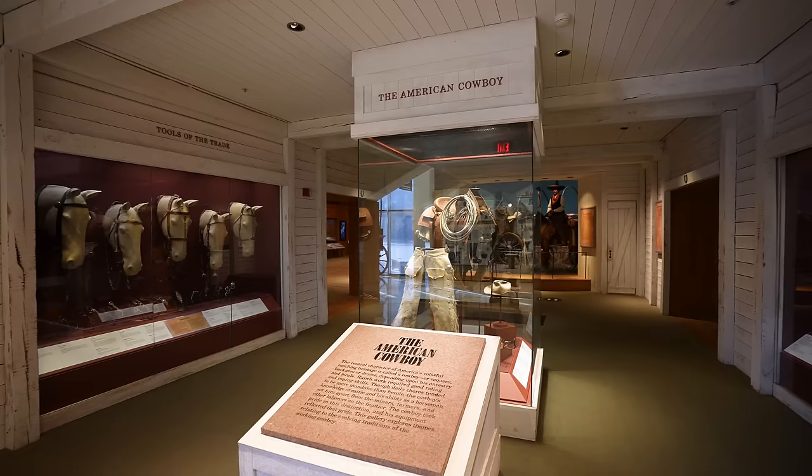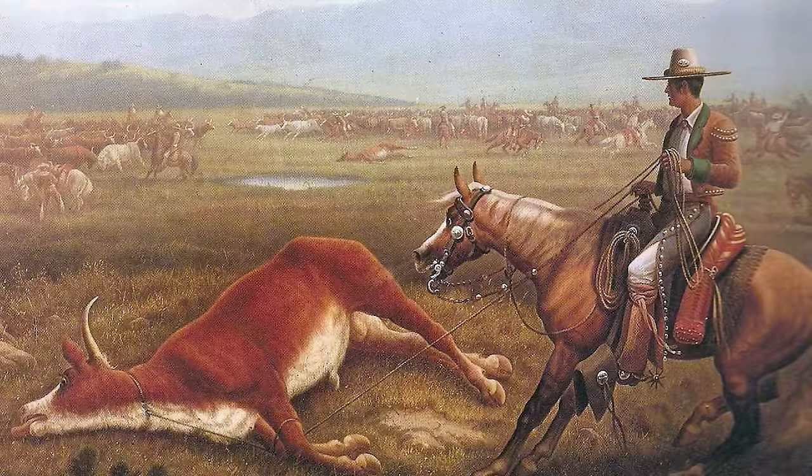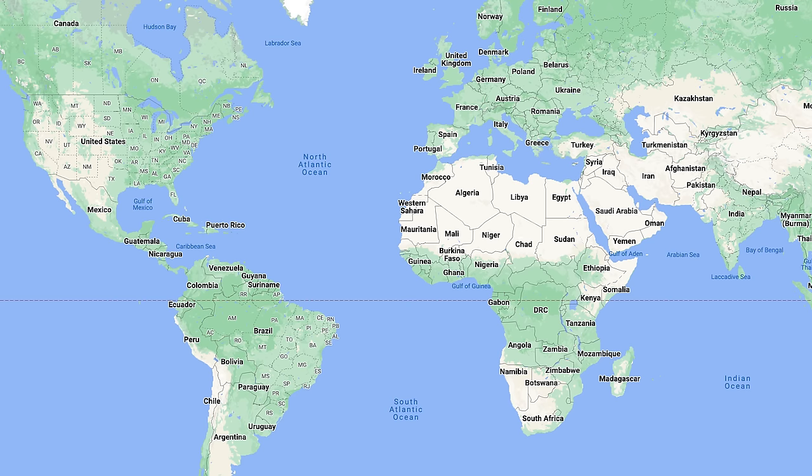Michael first took us around some exhibits that explained how cowboys originated. In North America, the first cattle and horses arrived in Mexico in the 1500s by the conquistadors, leading to the first cowboys in North America, the vaqueros, which eventually spread to the United States. But the true origin goes further back in Africa.